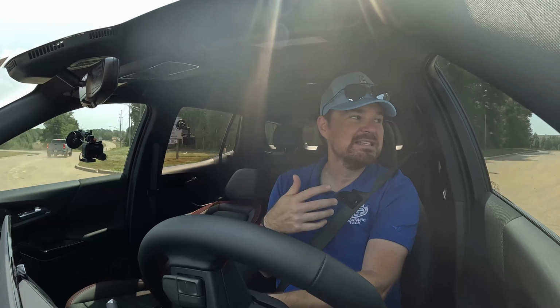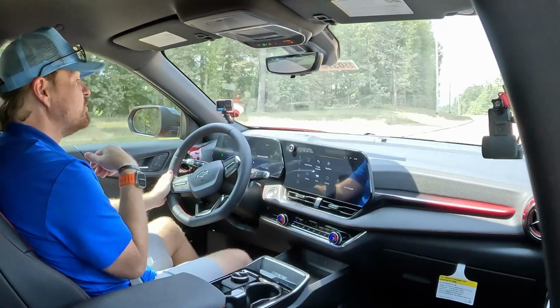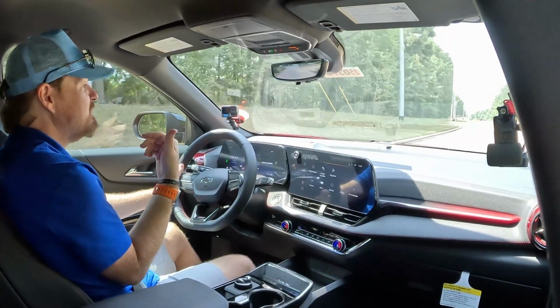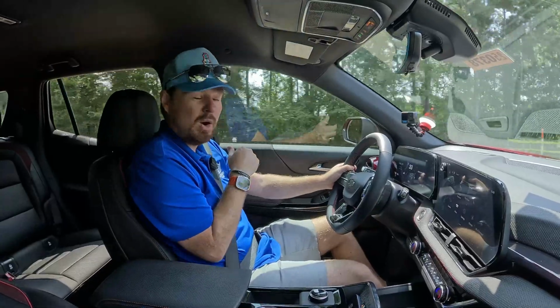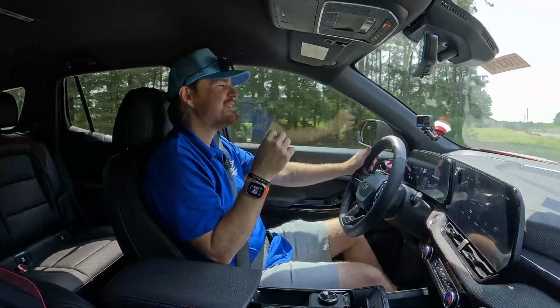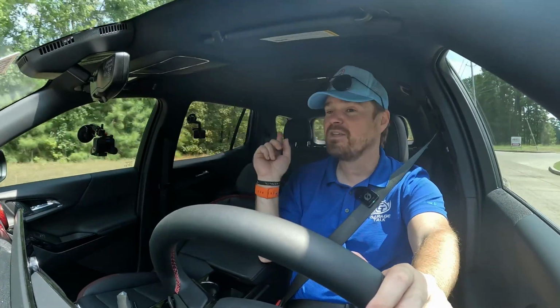Maneuvering it is very easy. Seeing in and out of it is very good. I already showed you the rear view camera mirror, so I've got a nice clear view back behind me, but if I'm changing lanes, the side windows are very big, which is not traditionally a hallmark of Chevrolet styling. They like those slit windows that don't really give you much of a view of anything, but I can see out very nicely, though the rear headrests do block that very back window back there.